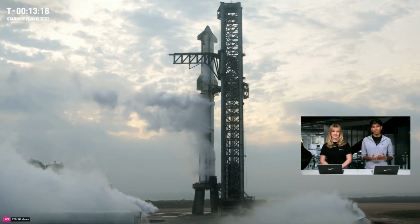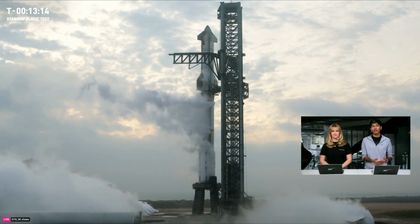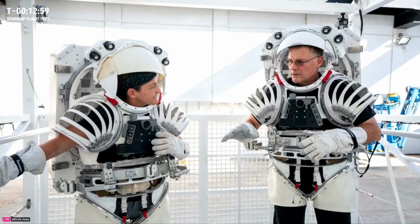Now, the first stop will be the Moon, and the SpaceX team has been hard at work proving out all of the systems necessary to make that possible. Critical systems for propulsion, life support, and even the elevator that you see here, which will take crew and cargo from the Starship hatches down to the lunar surface, are currently in development. And the data that we gather from each test flight helps inform their design.